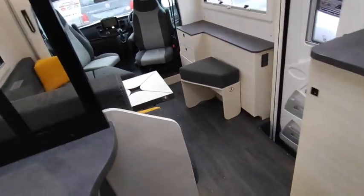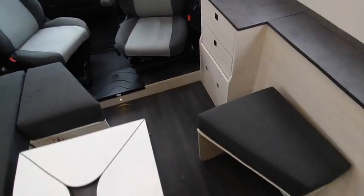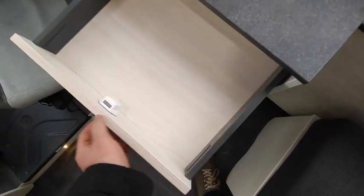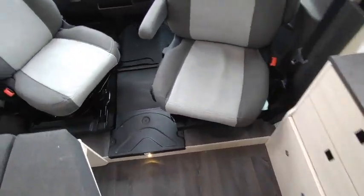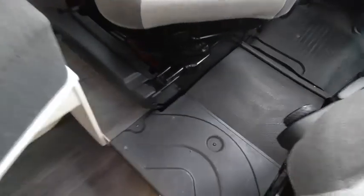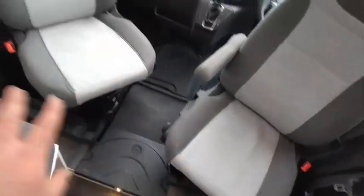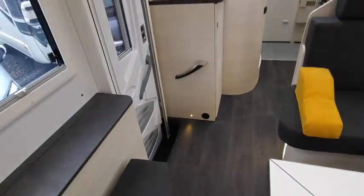I love it. I used to prefer the 640s, and now just through spending a bit of time in this today, I think I prefer this. If it was just two of you with occasional guests, and it's immaculate. It's in perfect condition. It's really, really good. So your leisure battery lives underneath of there, all your battery charger, leisure batteries there. Yeah, it's a wonderful thing. So this should sell real quick.